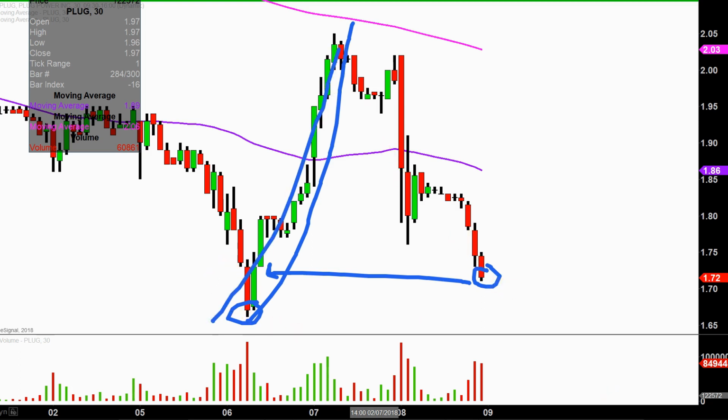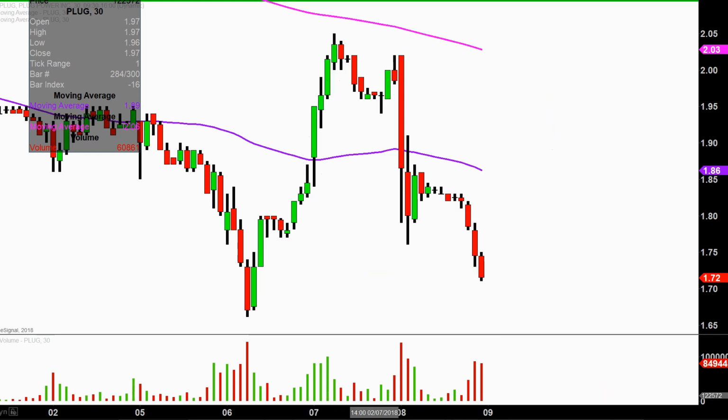But who knows? With these sub $10 stocks, things can get crazy. Maybe tomorrow the bulls will start to put together a whole new move and it gets back up there. But as it stands right now, definitely back to the drawing board, as the price is not quite back to where it all started, but within the range.